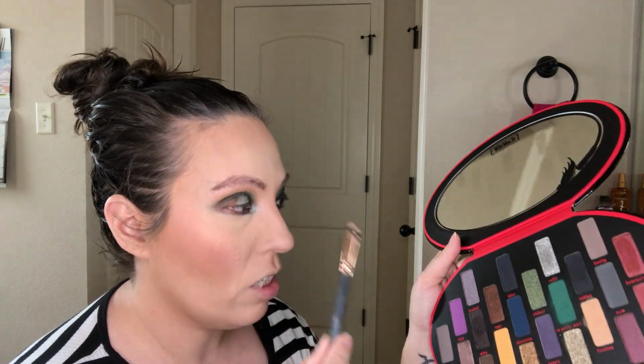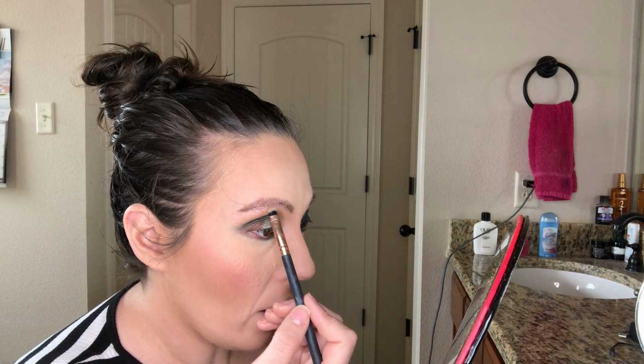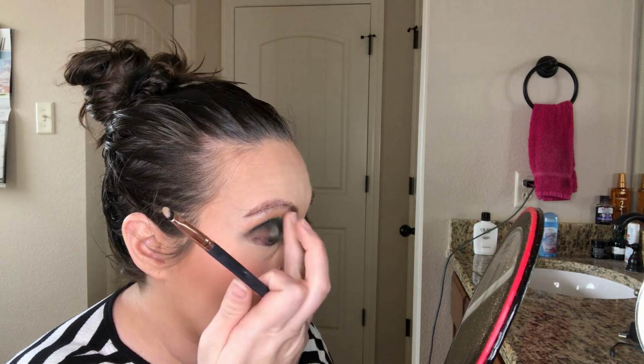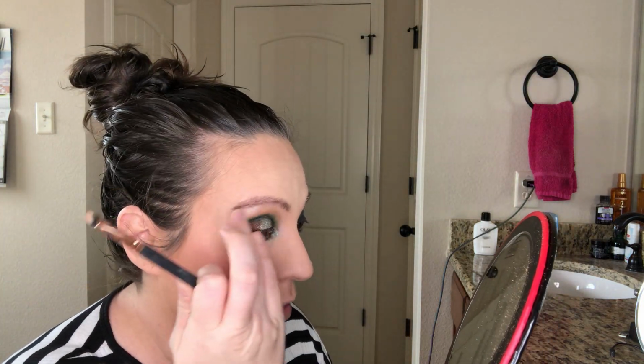So I think I'm actually just gonna go right back into Cuffs, and I'm just using a concealer brush, and I'm gonna pick up a little bit of that and just swoop it right under there. And then because it is a little bit of a shimmer, I'll use my finger to kind of blend it out right into my transition color, which was Fixation. And that just gives it a little more pop and a little extra dimension.